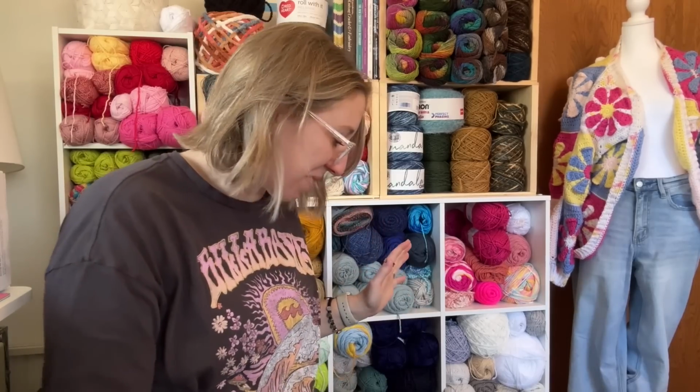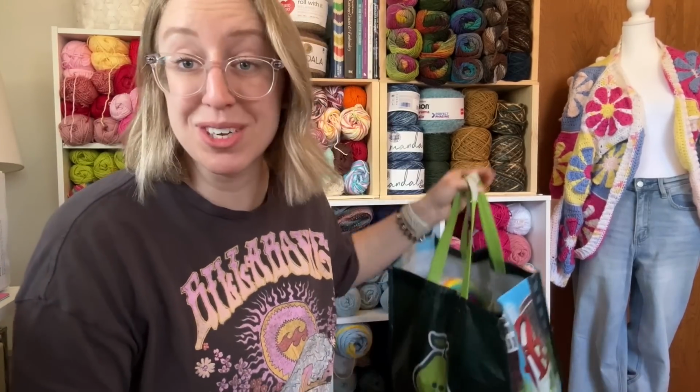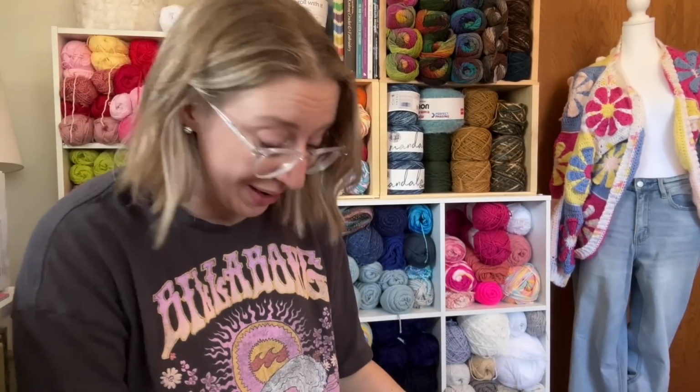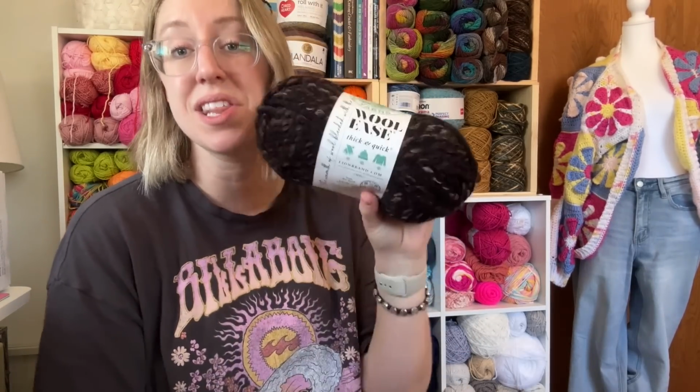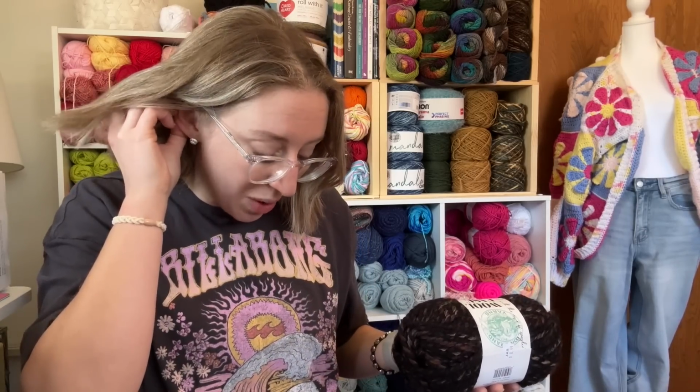The rest of the stuff that I bought, I'm just a little bit wild and crazy, okay? While I was there, I did find more of the Wool Ease Thick and Quick yarn, which I just had a huge haul of the other day in one of my vlogs, because I use it to make these bauble Christmas tree wine bottle covers during the holiday season that people love. So I was stocking up, and they had more colors of it while I was at this other yarn store. And so I bought more colors.